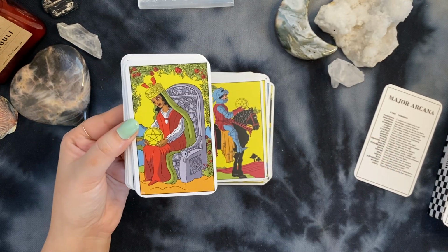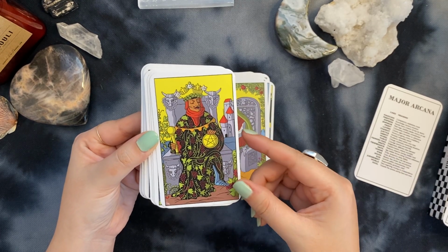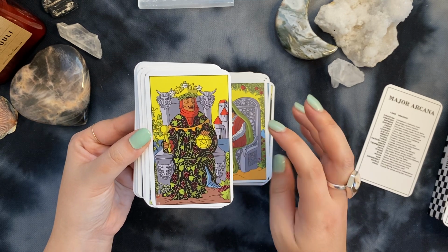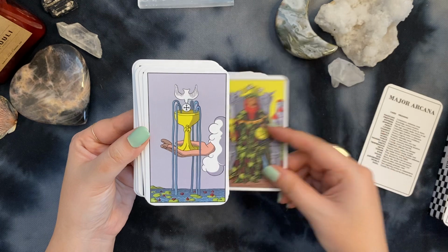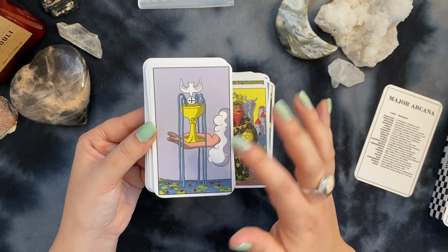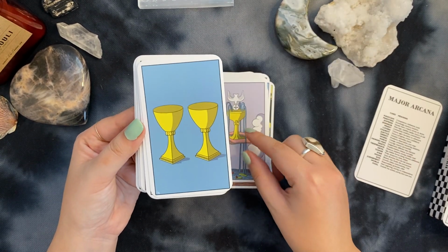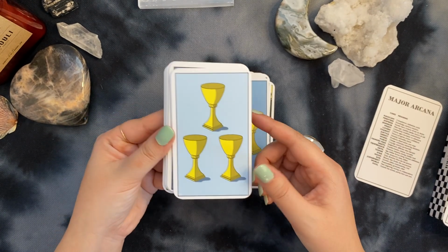These facial expressions are so interesting. It's like that creepy vibe of Tim Burton, but it's not Tim Burton style artwork. It's got its own vibe. That's really interesting. Okay, so now we are in our cups. So again, the aces seem to be pretty Rider-Waite-Smith. And then it looks like the minors are a little more Pippish.